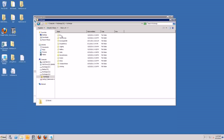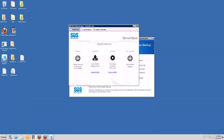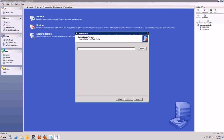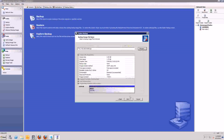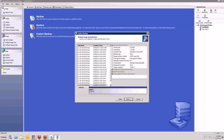I can go through the wizard as well. So if I bring up bare metal image creator again, go through the wizard, let's go to explore backup, hit next, browse for the incremental we want. So I'll just select this one, hit next. So now it says, okay, backup job 10. We have identified 55 incrementals for this backup job. Great, give me the most recent.